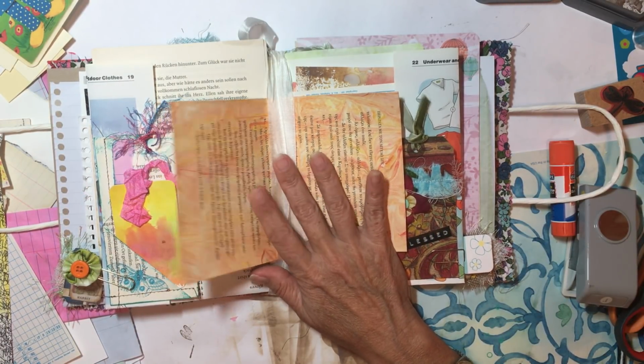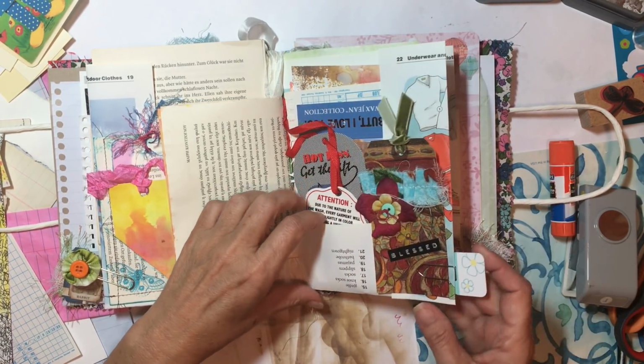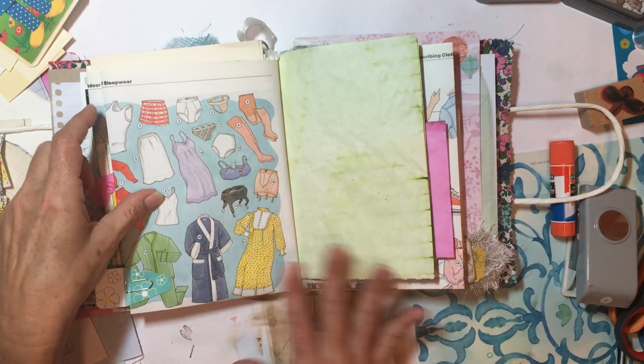Let's see, what else? Oh yeah, so in here, again, I just put some little doodads for this recipient to use.